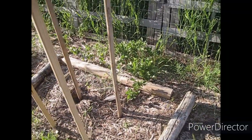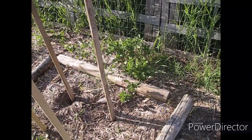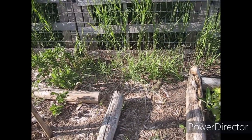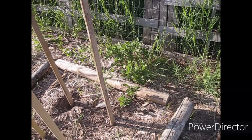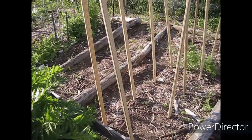In this area, we have some potatoes that are starting to come up that we had over here years ago. But if you don't get all your potatoes up out of the ground, you'll end up with potatoes coming up eventually again. So we'll see how these turn out this year. Last year, the ones that were over here didn't do very well. They were crummy. So we'll see.